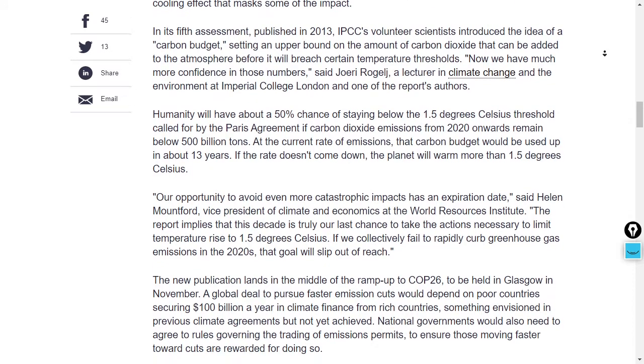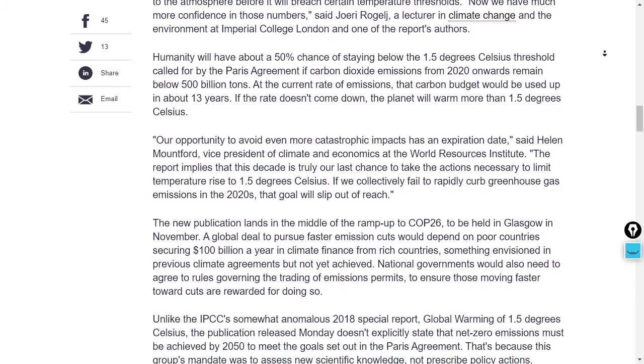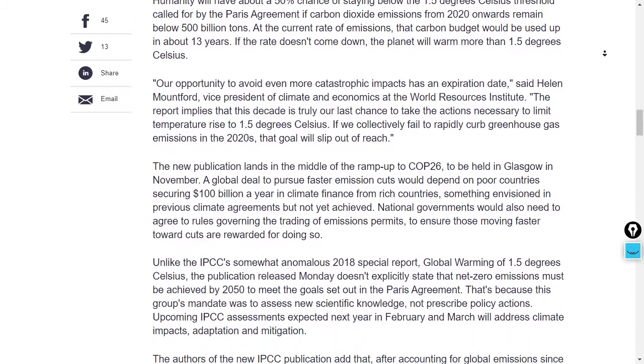Not that more carbon dioxide causes a warmer planet. We'll show you some graphs in a minute to drive that point home.